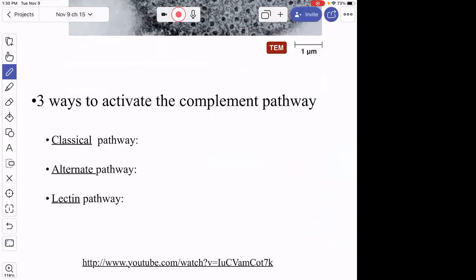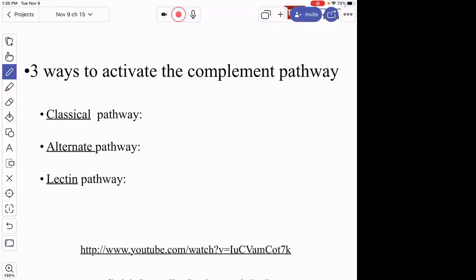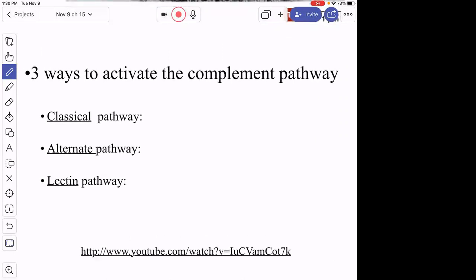Okay, so there are three different ways that the complement cascade can be activated. We talked about one way, the classical pathway.